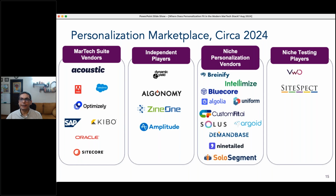So there are four categories of vendors here. There are the MarTech suite vendors, right? The big mega software vendors, so Adobe, Salesforce, Optimizely, Oracle, Sitecore, etc. These are the vendors who have a broad MarTech offering with personalization as part of that. Then you have independent players. They are not as big as suite vendors. They play mostly in the MarTech space, but personalization is a key capability that they offer. Then you have the niche personalization vendors. These are the vendors that focus mostly on personalization, right? So they are standalone personalization tools. Their core focus is personalization. That's what they mostly do. And finally, you have the niche testing players, right? So these are players that focus on specific aspect of personalization, which is A/B testing or experimentation.